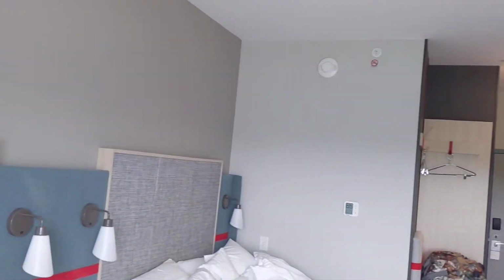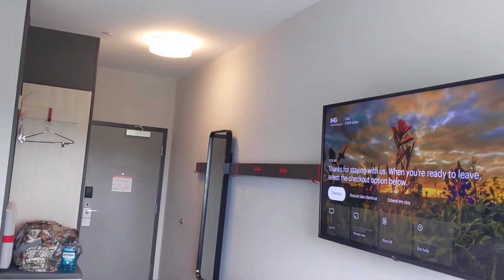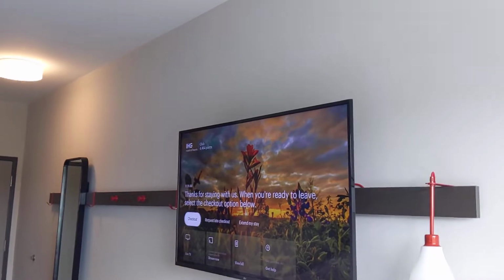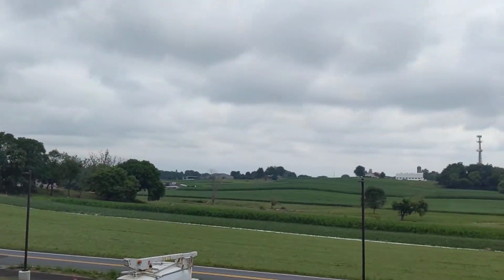Take one more look at the room. It's very similar. I like when brands do this. I especially love that TV and entertainment system they got going on there. It's pretty cool. So one more look at our view.